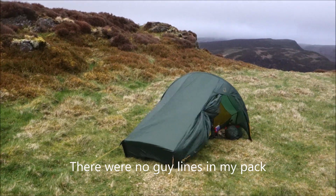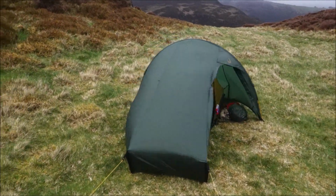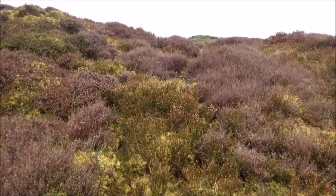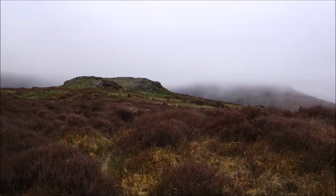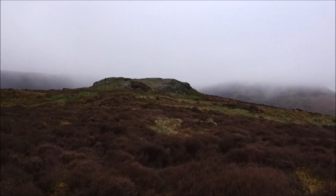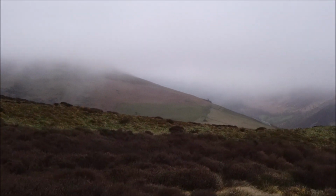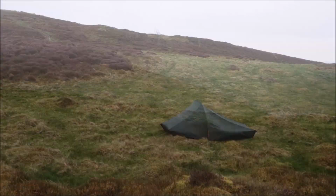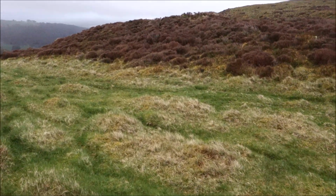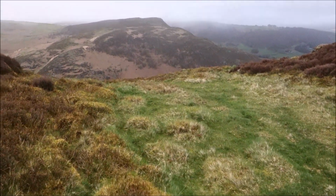Bit of shelter. As I said, the wind's very strong. But here's where we are. Let's just pop up here. Yeah, the clag's coming in. We go over here, you see we're slightly out of the wind here, so yeah, best pitch. The clag has come in, it's rolled in real quick.